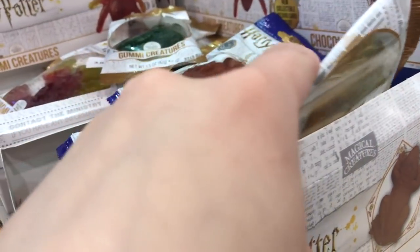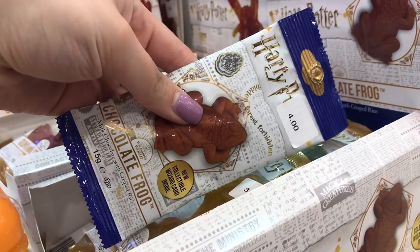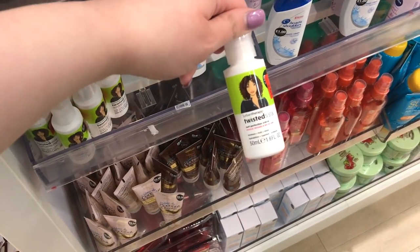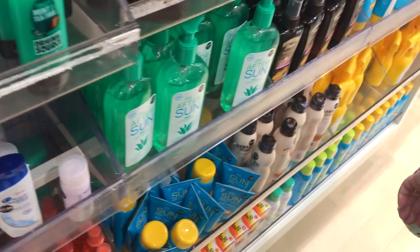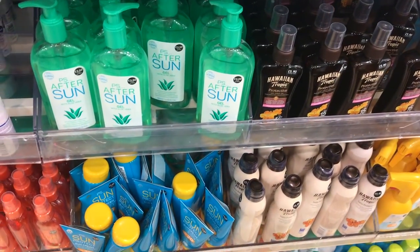What? Chocolate frogs. Oh, Harry Potter. Gummy frogs. There's chocolate frogs. I know, all the sample size. They're just not big enough, are they? I know the sample size. What a wash that is. Twisted Sister. Appropriate. We've got some after sun, haven't we? Still got a bit of that.